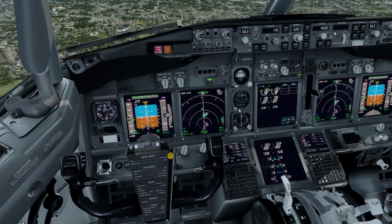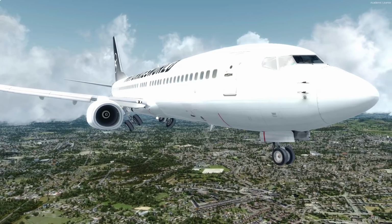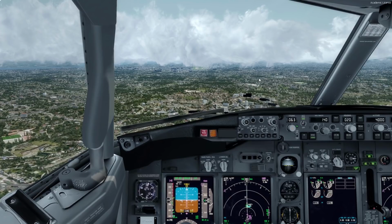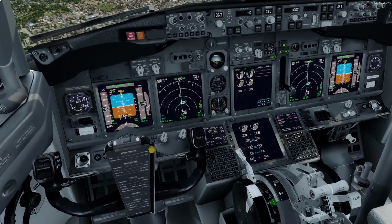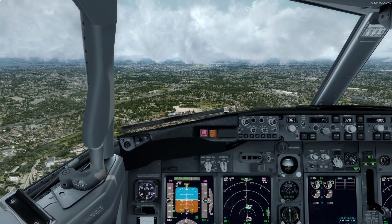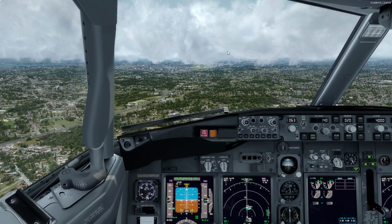That's flaps 10. Speed brake away. Gear down. Lovely view. A little bit bright, but should be okay. Flaps 15. 25. And once we get below 175, we can extend the flaps fully to flaps 30. Like so. So it all sort of pulls itself together.